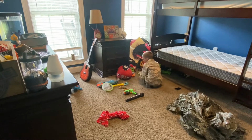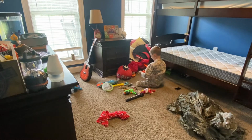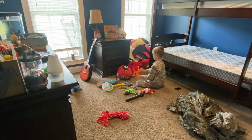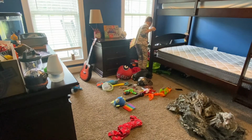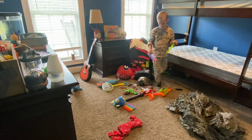in my children's bedrooms. So here we are starting with Coleman's room, and he is pulling out some toys from that massive pile of toys. There is a toy box underneath all of that, and he is starting to sort them by what toys he wants to keep and what toys he wants to get rid of.